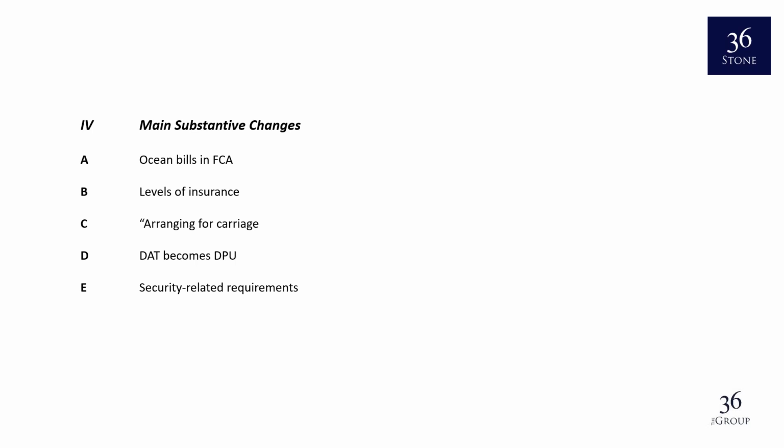And because I'm running out of time, I shall do this as quickly as I can. The first substantive change was the most controversial, and that is this. In free carrier named point, otherwise known as FCA, which is an FOB type term, but where the point of shipment is not a port, it is an inland point.